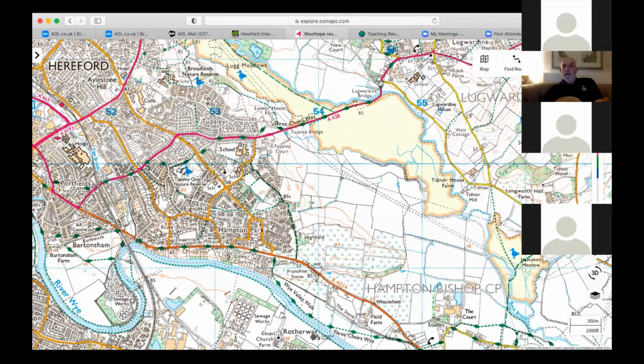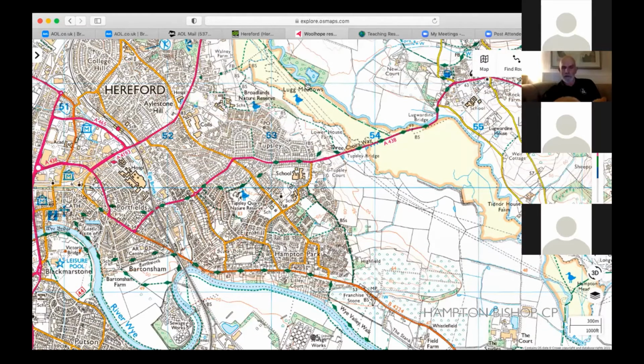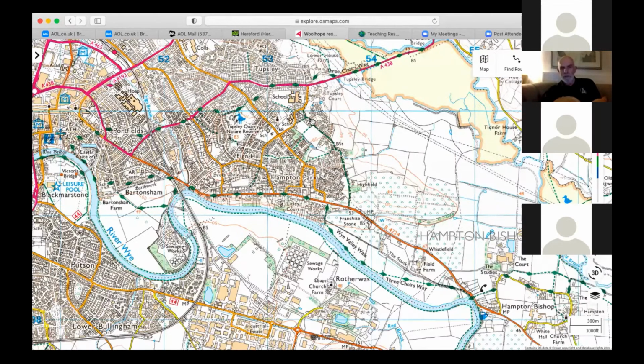Got to cross Lugwardine Bridge, which can be a little bit unpleasant, but if you pick your moment, you can stick close to the parapet and nip across. The two pavements almost meet, so you're only treading on open road tarmac for a few seconds. So as I say, if you time it right, you can do it between cars, and then you can quickly drop onto Lug Meadows and make your way in on quiet paths, including this one.